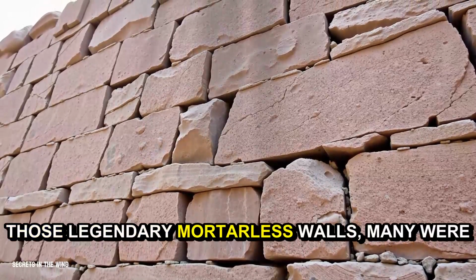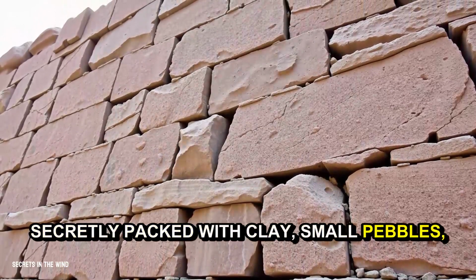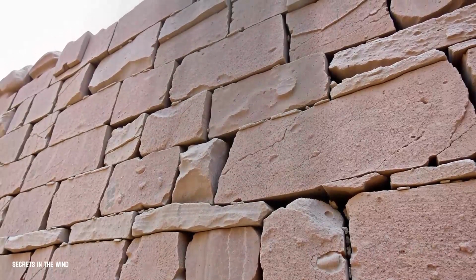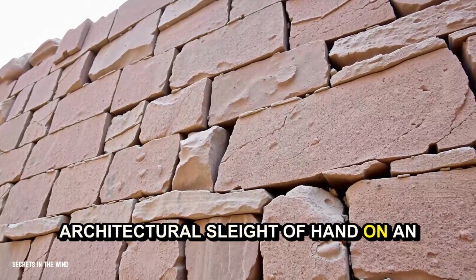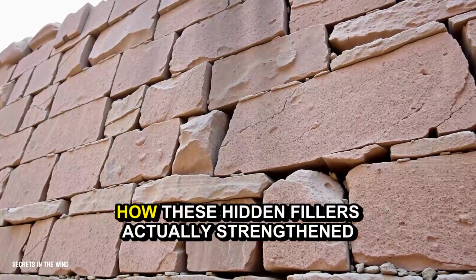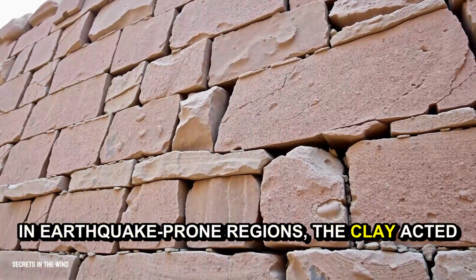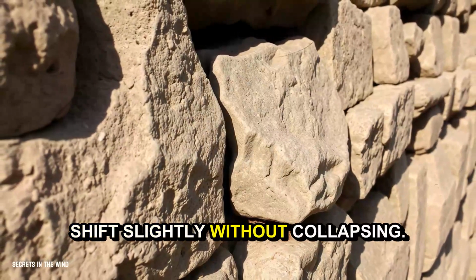Those legendary mortarless walls, many were secretly packed with clay, small pebbles, or even crushed shells, carefully concealed in shadows or beneath overhanging edges. This wasn't shoddy workmanship, it was architectural sleight of hand on an imperial scale. The real stroke of genius was how these hidden fillers actually strengthened the illusion. In earthquake-prone regions, the clay acted as a shock absorber, letting walls shift slightly without collapsing.